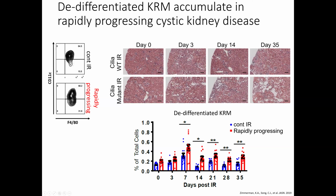Now, this is important because in this model specifically, we see the first onset of cysts beginning around 14 days post-injury. So you can see here that the increase in these dedifferentiated KRMs began on day 7, which is prior to the onset of disease, which suggests that they may be promoting cyst progression and possibly initiation.